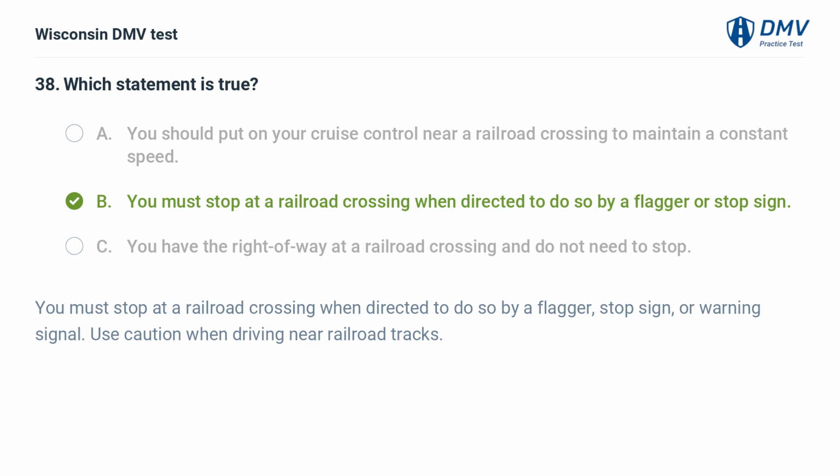You must stop at a railroad crossing when directed to do so by a flagger, stop sign, or warning signal. Use caution when driving near railroad tracks.